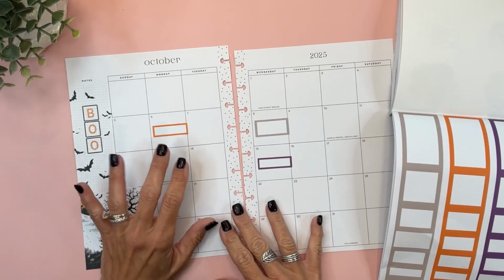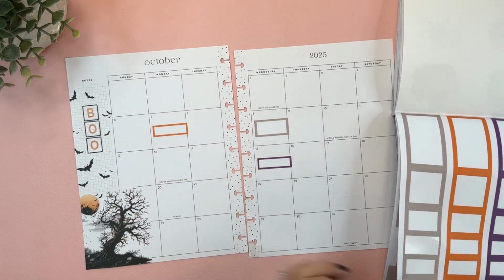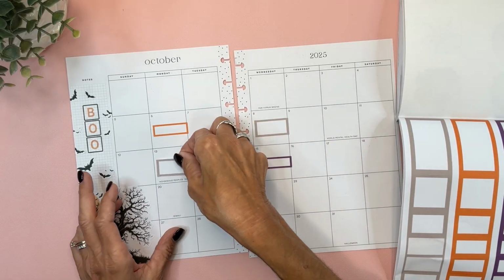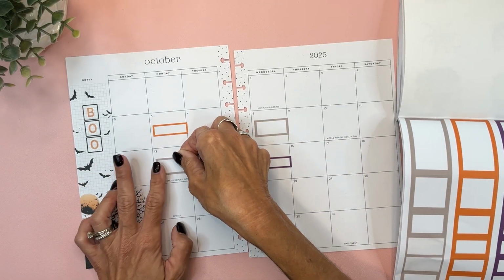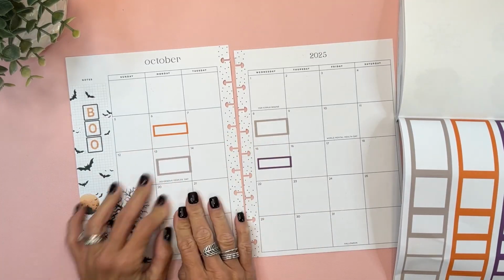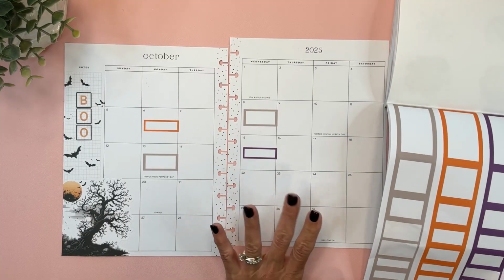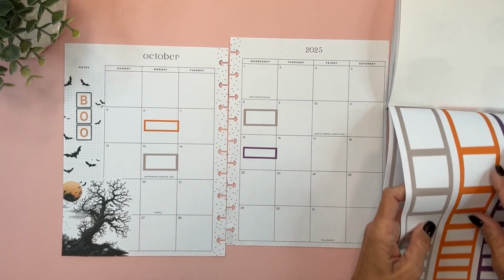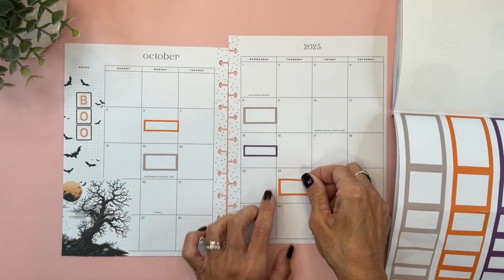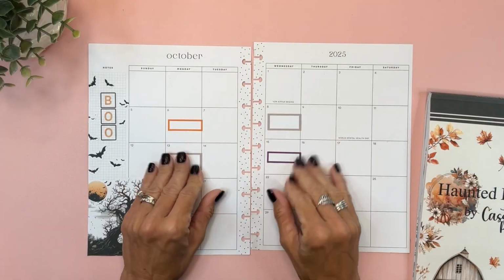Oh, it's Dale's birthday on the 13th also. So let's do a nudish color for that in this size, like we did for the hair appointment. And then it is my friend Melissa's birthday on the 23rd. And for that, let's do orange since we don't have any orange on this side. Okay, so that's my appointments and birthdays.